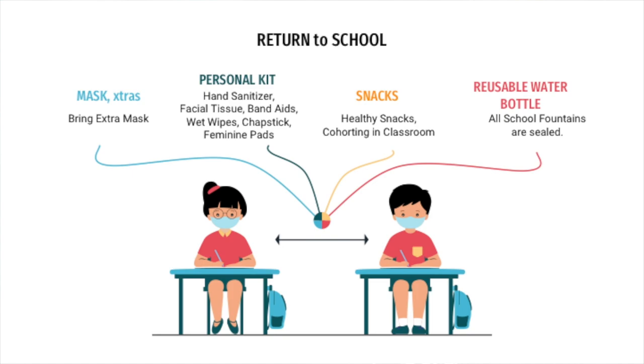So one of the other things you need to do is, like we mentioned, physical distancing. That's going to be really important when you come back to campus, especially during your free periods when you're out eating your lunch and you have your mask off. So speaking of going back to school, I highly, highly recommend this. Bring a personal kit, like a first aid kit. Make sure it has an extra mask, band-aids, Kleenex, hand sanitizer, wet wipes, chapstick, and the hygiene pads. And then bring a reusable water bottle because all the water fountains are going to be taped up.